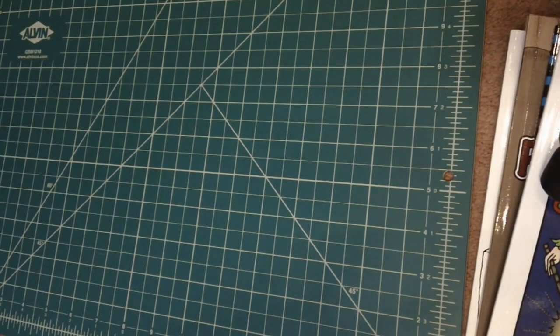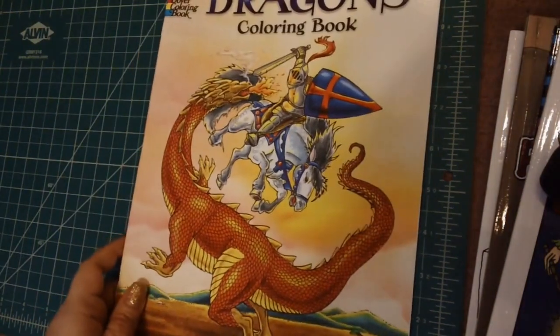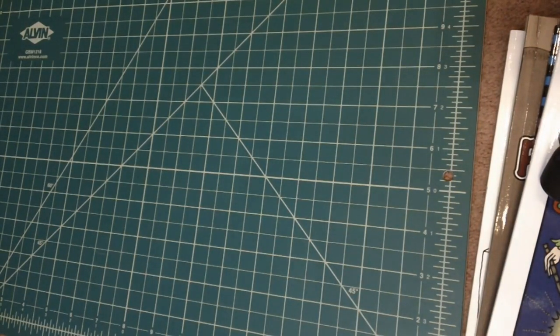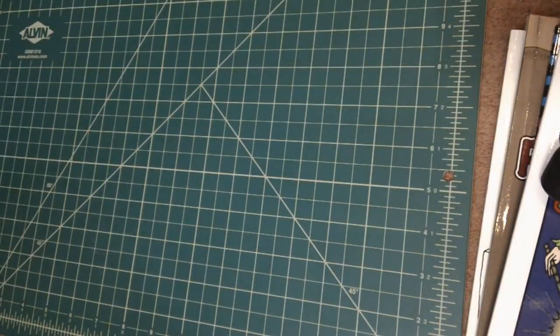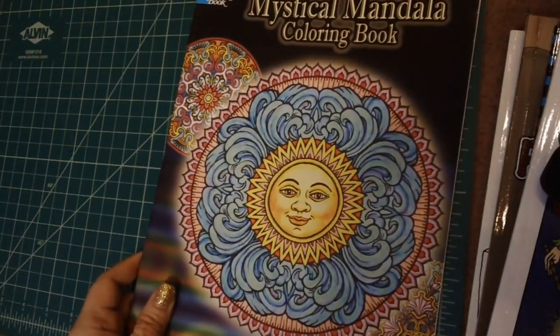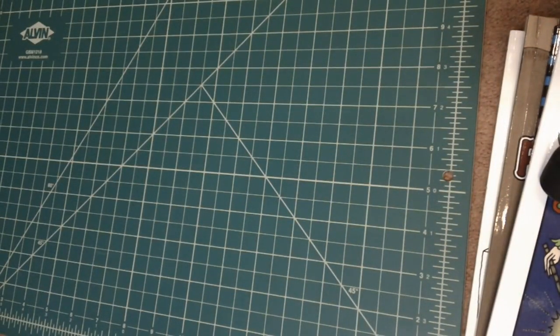Then we have Mystical Mermaids. Then we have Dragons Coloring Book. Next one is Wondrous Wizards. Then we have Fairyland. Next is Mystical Mandalas coloring book. I believe this is like volume 1. I think they have a volume 2 of this one, but I don't have that. So that would be considered volume 1.